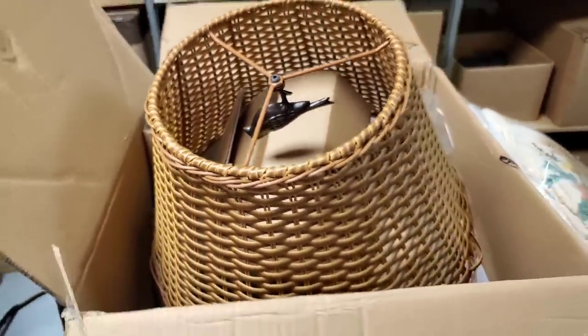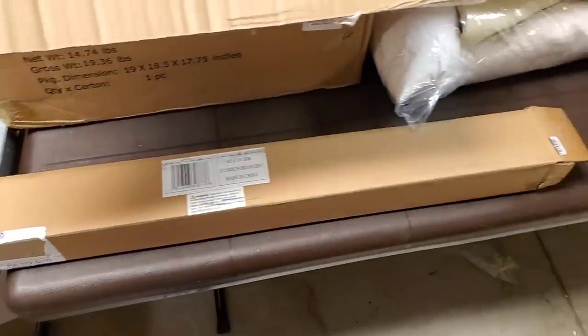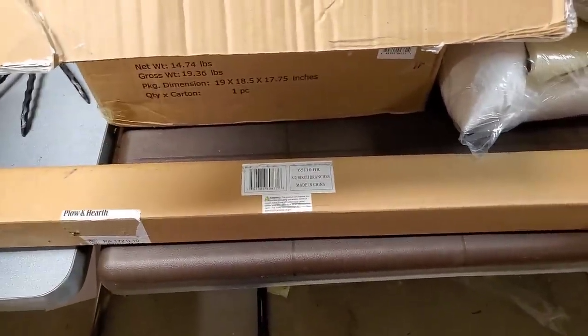It was originally $240. So we'll do the white one at $50 and then the brown one at $50 as well. Then we have the birch branches. It was originally $50 for that, and so we're going to sell it for $25.